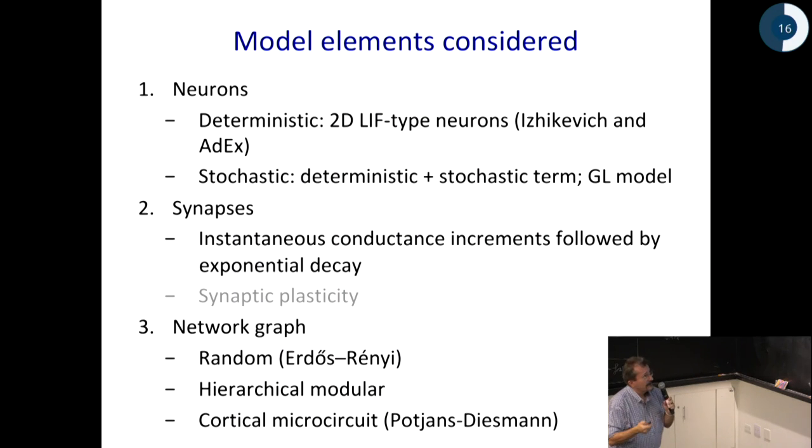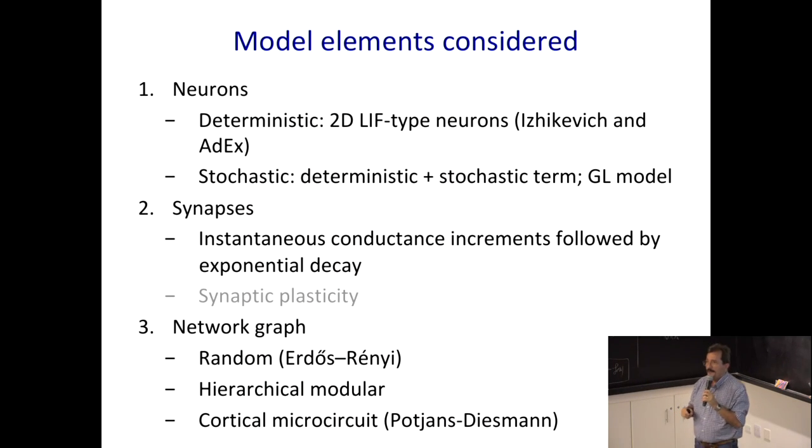So what are we doing there in Ribeirão Preto and here at Neuromat? At the single neuron level, we're considering networks which are more realistic or try to capture more effects. So we're using two-dimensional leaky integrate-and-fire type neurons. Integrate-and-fire in the sense that they have a threshold and a spike and reset rule, but they are two-dimensional. They have a second variable, which was usually considered to model adaptation. Now it's called a recovery variable, because depending on the parameters, you can model more phenomena than just adaptation.